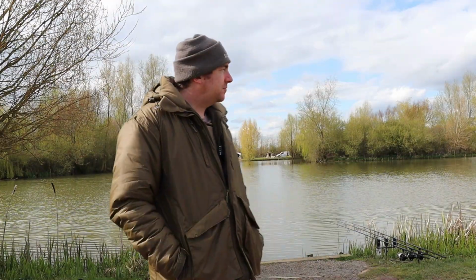There's no catfish in here. So yes, we're both hoping for another PB. As you all know, my PB is 32, Lee Boy's is 30. And so we're both hoping for a 30 pounder each.